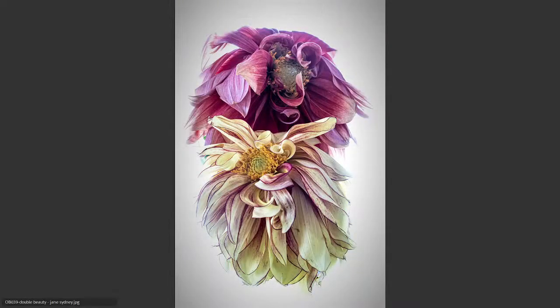A pairing of flowers that creates an abstract, almost human-like composite. This could be the start of an inkblot test. I wonder what the image would look like with a black background. It would make the colors pop even more in my mind. Jane Sidney, Double Beauty, 20 points.